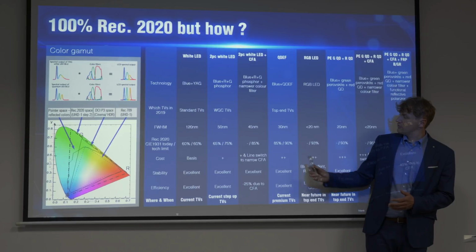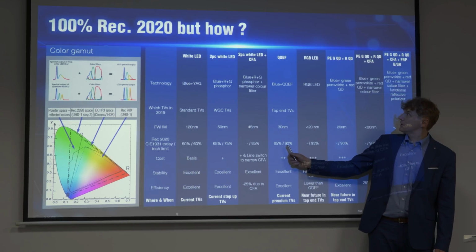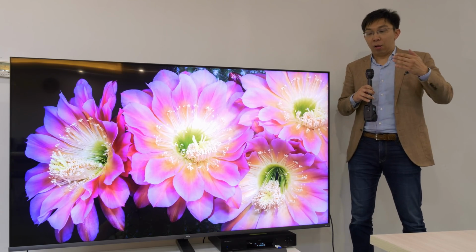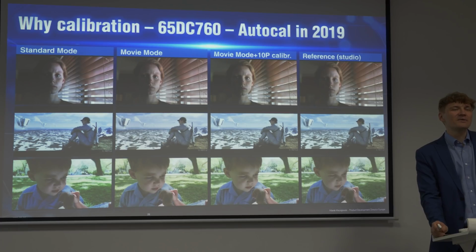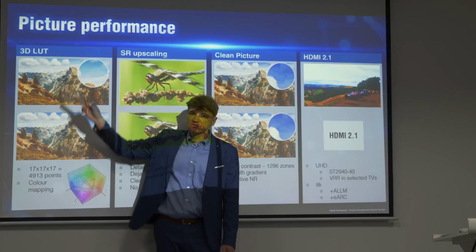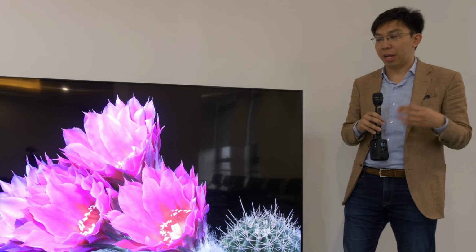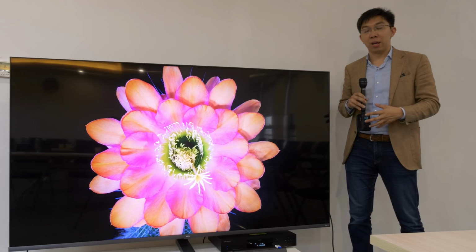So from the color side of things, this will have a quantum dot enhancement film, or what is known as QDEF, giving it a total color volume of 100% DCI-P3. And for 2019, TCL has partnered with Spectracal or Portrait Displays to implement CalMAN Auto calibration on most of their Android TVs, including this TCL X10. And for the internal 3D LUT, they are using a 17 cube, which translates to around 4,913 color points of precision. So I expect the color accuracy of this TV to be good. But again, we have to look at it when we get a review sample in.